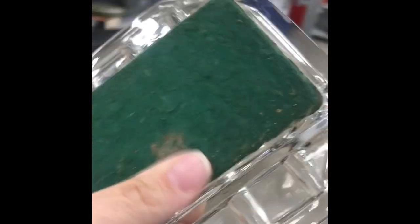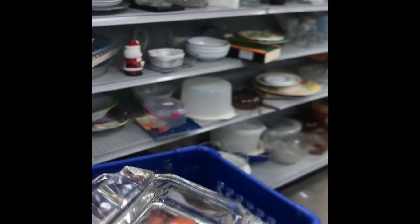Oh, wait, wait. It's an ashtray. Oh, Niagara Falls. And it's got a golf course. That's going in the cart. That's going in the cart. We're doing good so far, guys.